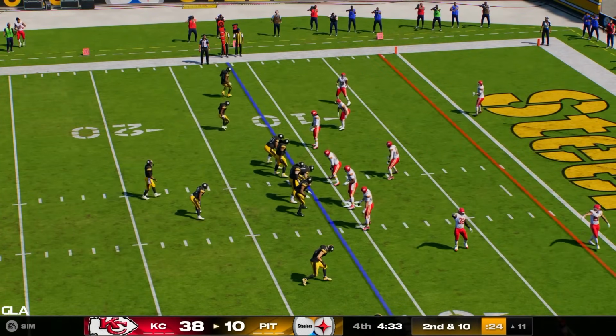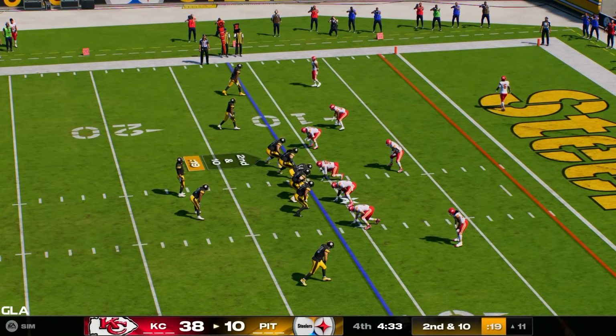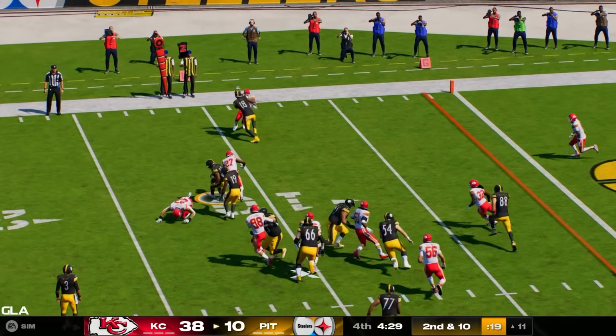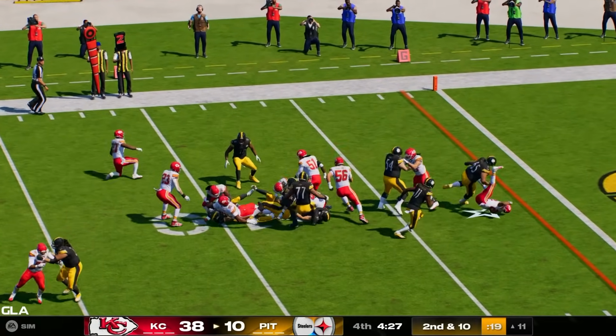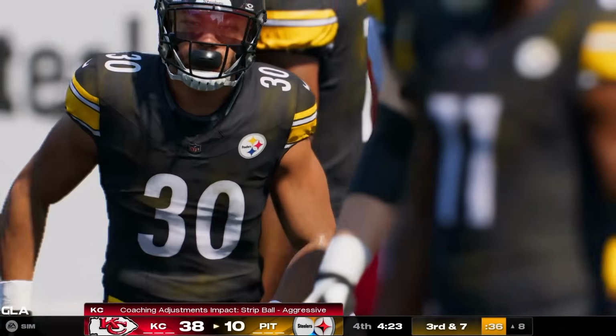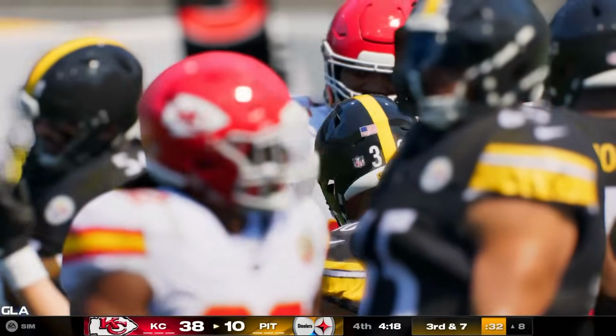The false start penalty, and now they're back to needing 10 yards on 2nd down. Running left, it's Warren. Yeah, he'll work free from one tackle, but that's about all as he's taken down. He'll get only 3 there, so it leaves him with a 3rd and 7 ahead.